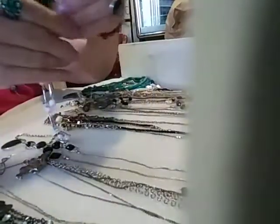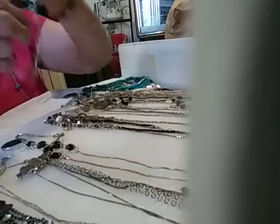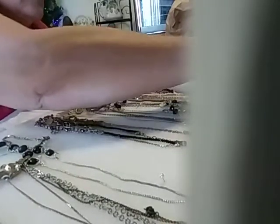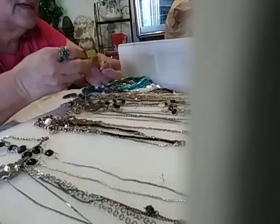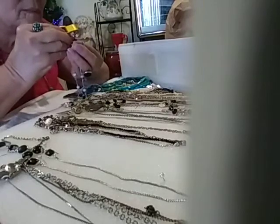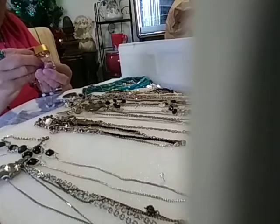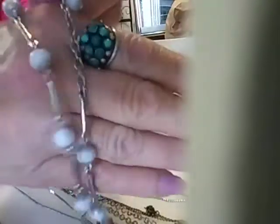I don't know if this is acrylic or what that is, but it does say pearl, what? Let's see. Bear with me for just a second while I find out. I should have just taken this out. Okay, it says, oh my God, it says Paris Lane. So anyway, this is Paris Lane necklaces.